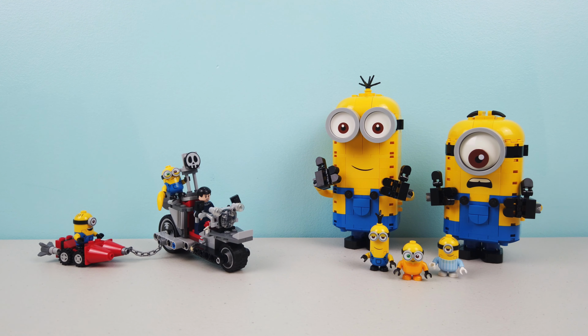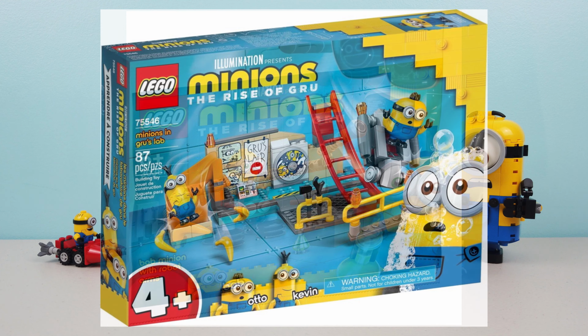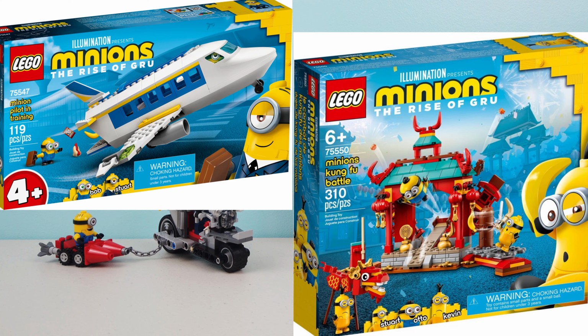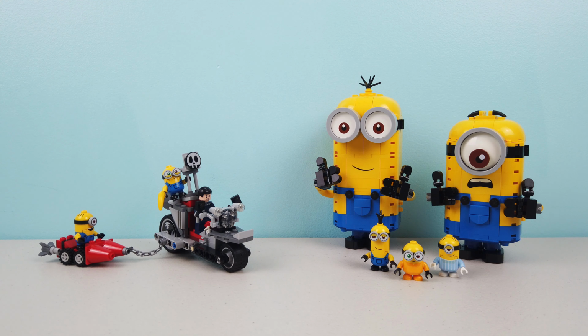They have released images of, I think, 4 other sets, so if I include a poly bag. And those are Bob Minion with robot arms. He's got some robot arms, just a simple poly bag, but I think that's a great way, when that does come out, for people to get a LEGO Minion for a low price. There's also Minions in Gru's Lab, the Minion Pilot Training, and the Minions Kung Fu Battle. But today we're going to be looking at ones that are available today on shelves.